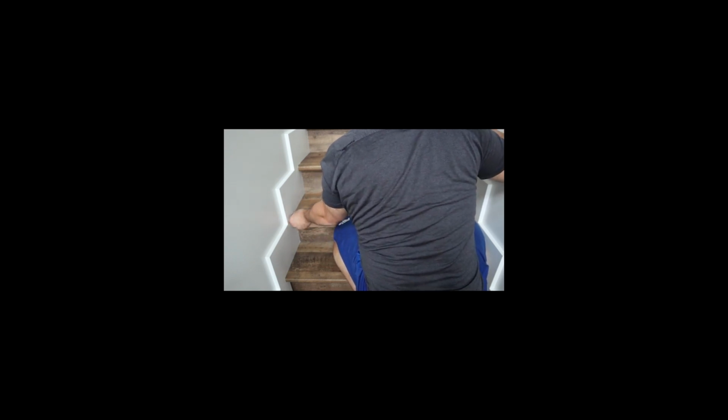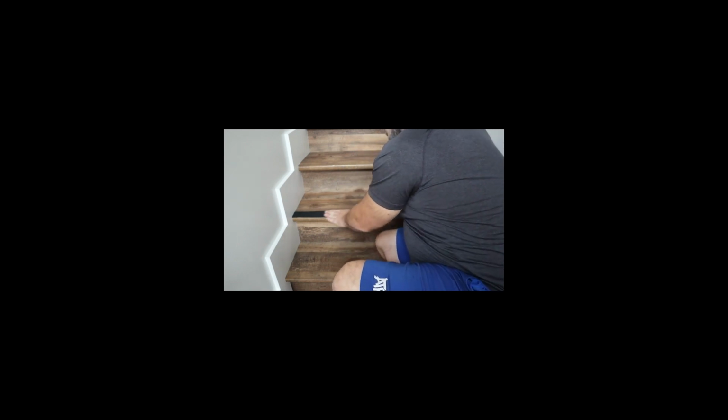You can buy it in lots of different colors, so you can take the stairs, whatever color your stairs are, find a color that's contrasting to that and put it right on the lip.